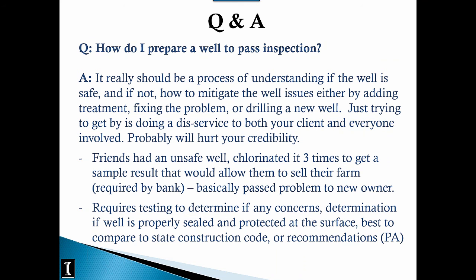So not doing those things really is doing a disservice. The example I have is friends that had a well like the one I grew up on. They chlorinated it 3 times before they could get it to pass the coliform test, which is what the bank for the buyer required for them to sell this farm. And they eventually did. They kept chlorinating the heck out of this well, and they got it to pass. And basically they just passed the same problem on to the next owner, because a month later the well's going to be contaminated with bacteria again, because it's just not a safe well.